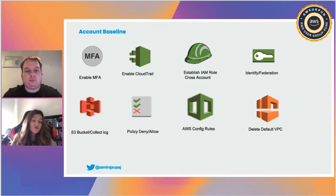Here are most of the features of the services that are part of the baseline. As I said before, each baseline is automatically applied in each new account that is part of Control Tower. Automatically MFA is enabled, CloudTrail is enabled, cross-region and cross-AWS account. It establishes all the cross-account roles to grant permission to specific resources in AWS, identity federation through the YAML configuration. An S3 bucket for log collection is created in the log account to collect all the logs, and a policy is specified in each IAM role to allow or deny some permissions to specific actions.